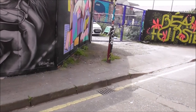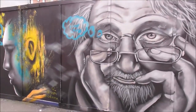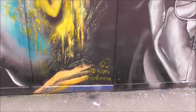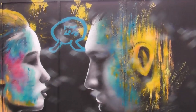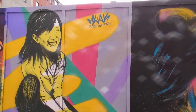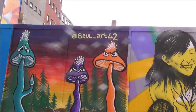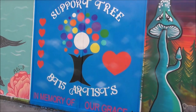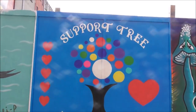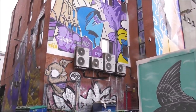This is good stuff. Who's this? Cullen's Art. I don't know if I've come across Cullen's art before. I like this too. There's another one, Carly Wright 146. My whack at Pigment Space. Magic mushrooms, perhaps. So all at Art 42. In memory of our grace support tree. BN5 artists. That's a basic quality. But look at that. That's super.